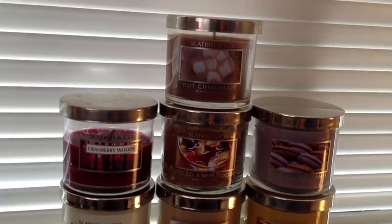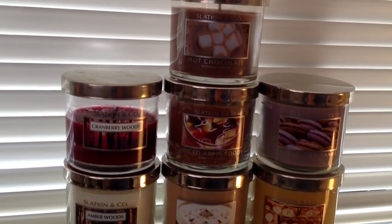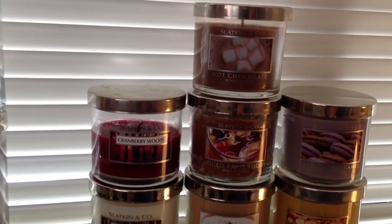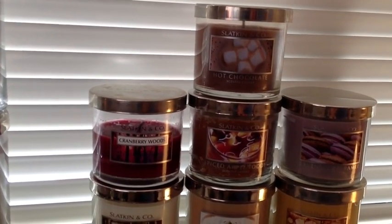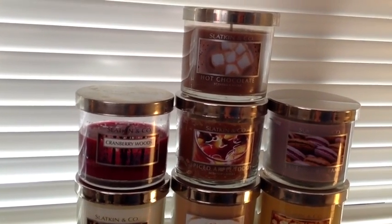Hot chocolate, I bought this when Karen and I did our test scent video because it was new, but I don't like that at all. I probably will never burn it. I think it smells really cheap and kind of sour. So I've got it. I don't want to throw it away. We'll see. I don't know what I'll do with it eventually.